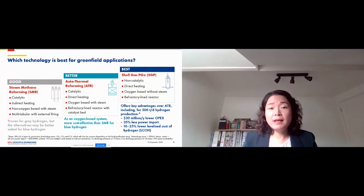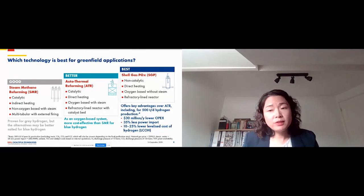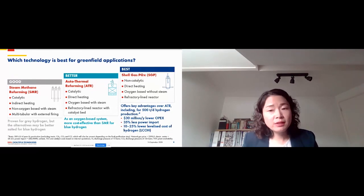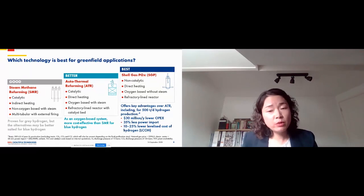To the right, you see SGP, Shell gas POX, with POX meaning partial oxidation. It mixes feedstock with oxygen and partially combusts it. Similar to the ATR, SGP also uses pure oxygen, which means the CO2 can be captured via more cost-effective pre-combustion technologies. But the key difference compared to the reforming process is that it is non-catalytic, and it does not require steam addition. The SGP reactor also operates at a much higher pressure than ATR, which reduces the downstream equipment size and also saves power to compress the hydrogen product.